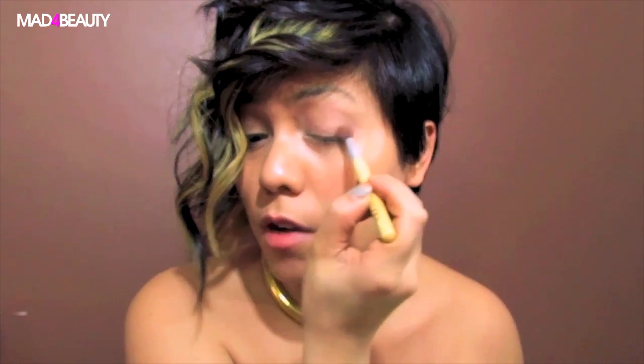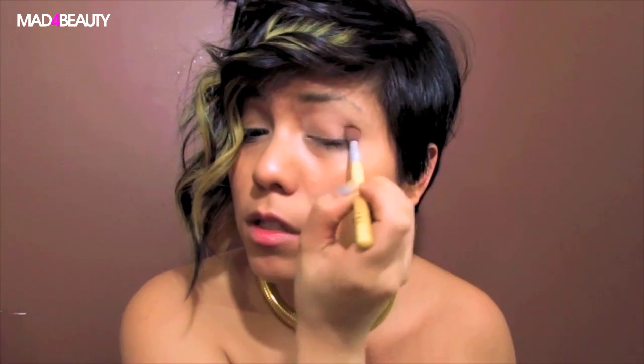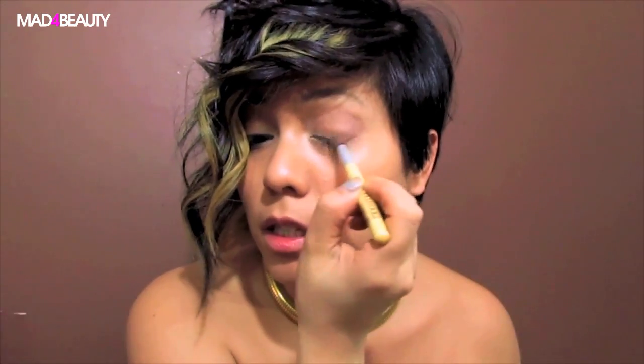And what I'm doing is just creating soft definition. I'm going to press that in first and around the lash line into the corner, and then blending everything up into the crease. And then I'm actually going to go in with a MAC pigment.